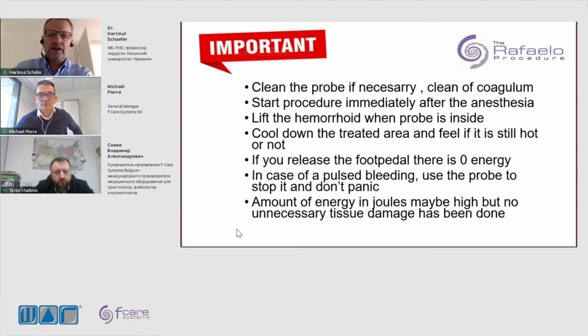So the important steps you can read here. Clean the probe if necessary, clean off coagulum, and then start the procedure immediately after the anesthesia. And then third step, lift the hemorrhoid when the probe is inside. I will stop here. Can you translate, Vladimir?